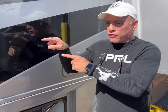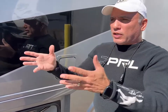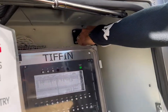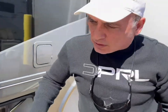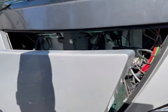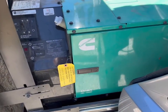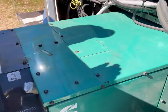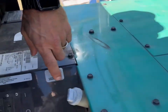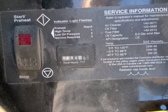The generator is on the front of the motor coach. If you need to look at the Generac for servicing, whatever, there's a latch under here that releases the front, and then you come up here. Now you have access to the generator or any other features, if you want to add fluids for your window, it's right over there. And this also tells you how many hours of use are on the generator, so that you can maintain it and keep it working nicely.